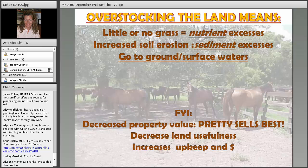Okay, when you overstock the land, that gets rid of the grass. Grass is what utilizes the nutrients. Again, the nutrients are in the soil. Some soils hold things like phosphorus. There are certain nutrients which are soil bound, certain nutrients which are water bound, certain nutrients like nitrogen which can volatilize to the air. There's a lot of different ways that the nutrients are utilized. However, grass utilizes the nutrients, and so if there is no grass, oftentimes those nutrients have nowhere to go except down to the water again.